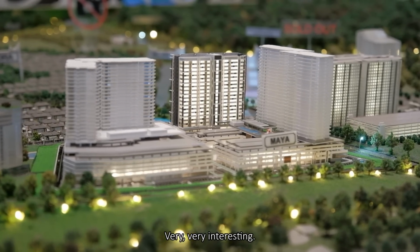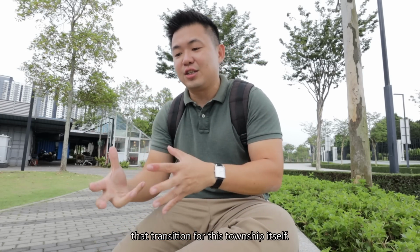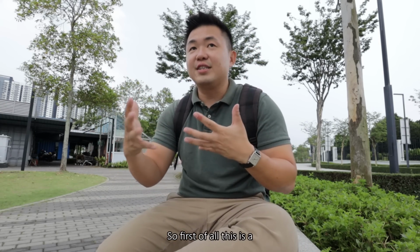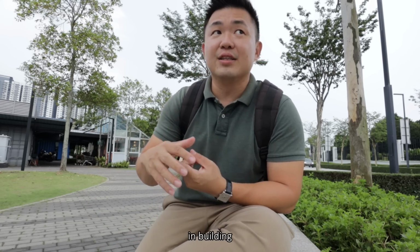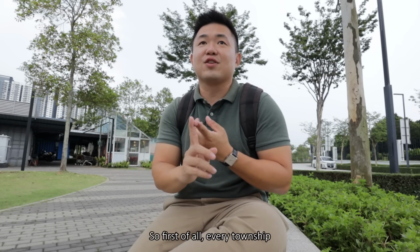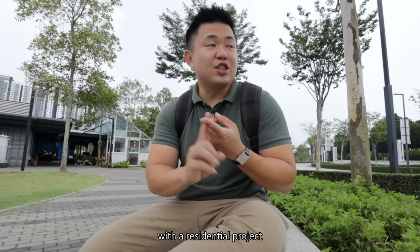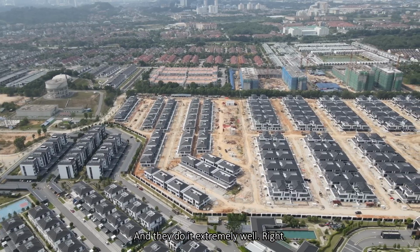Very, very interesting. The second thing I like will be this project kind of marks that transition for this township itself. So first of all, this is a township development, and as a developer, they have done their best in building the entire population around this area. So first of all, every township usually will start with a residential project, and they will always start with the Nasi Lemak property, and they do it extremely well, right?